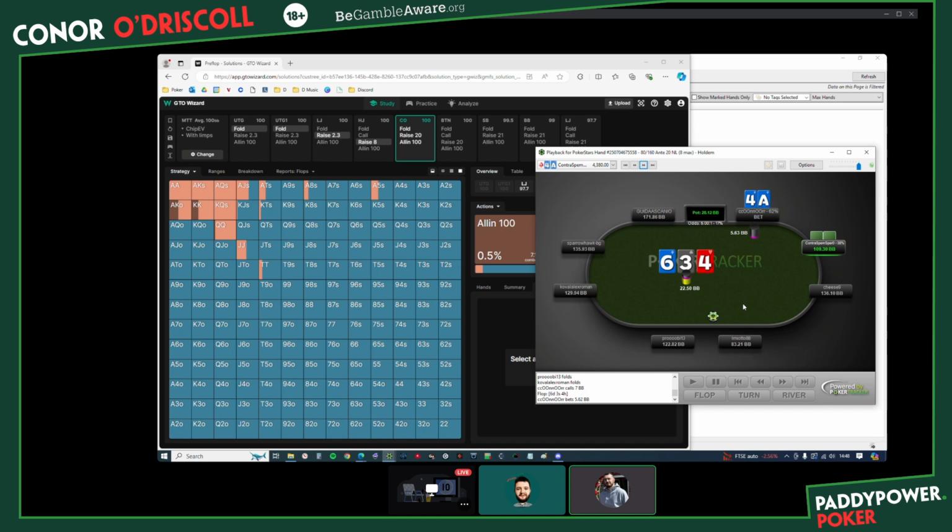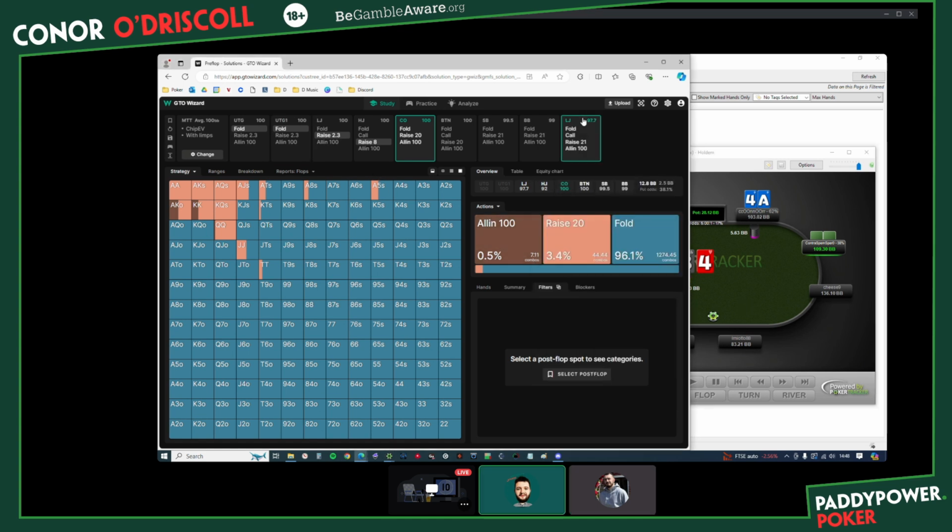Before we see the sim, I think this one might be a good shout. I'd probably rather have a board like 6-5-4, where just a little bit more of the range has open ended. 6-5-4. Yeah, I just said 4-5-6. Is that what you just said? That's a different board, man. I don't know what you're talking about.